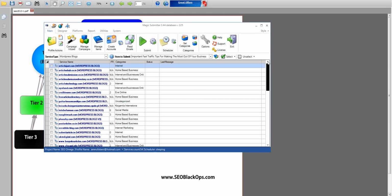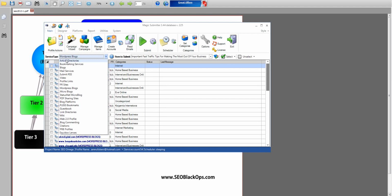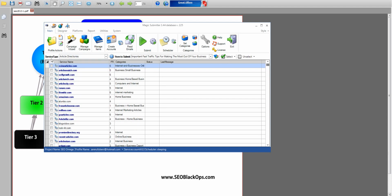And this is what I'm using. And again, one of the reasons why I was untouched was obviously because I varied my anchor text when I was linking to my money site. I had a very good variation for that. But also because I was getting a broad mixture of links from all different types and all different sources. That's what makes this thing work, and that's why Magic Submitter works so well.